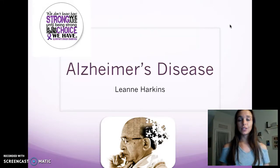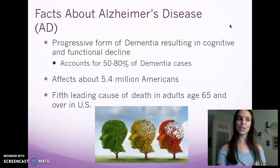My goal is to not only provide you some general knowledge about Alzheimer's disease, but also present you with a case study, like a what if scenario, what I would do if someone with the disease came to me and was looking for an exercise prescription. So, those are the two things that I'm aiming to achieve today.